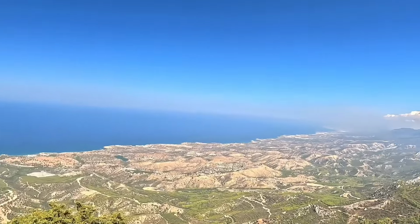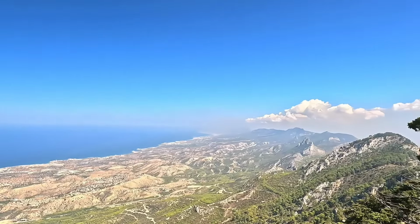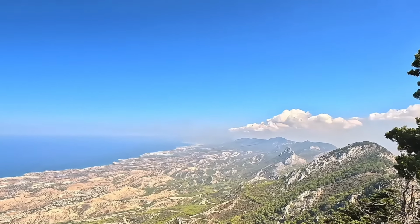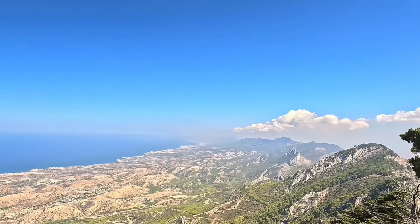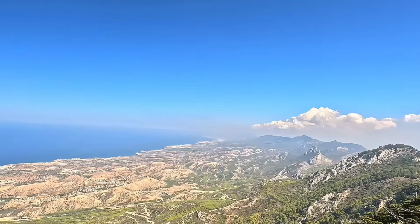Buffavento was actually the key link in the chain of the three Crusader castles, because it acted as the point where messages were sent from one of the other castles to the middle and then passed on to the other. So if I look east now and pan round that way, in the distance it's a little bit hazy, but right down at the end there is Kantara Castle. So they could have lit a fire on the top of the castle there, which would have been picked up here at Buffavento, warning of Arab raids or something like that.